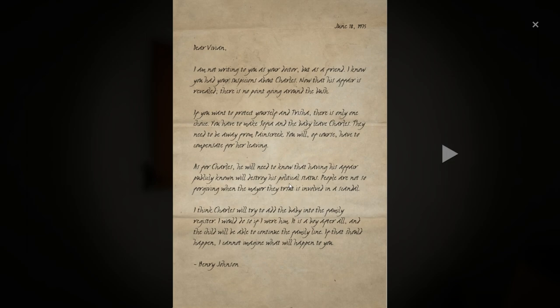I would do so if I were him. It is a boy, after all, and the child will be able to continue the family line. If that should happen, I cannot imagine what will happen to you.